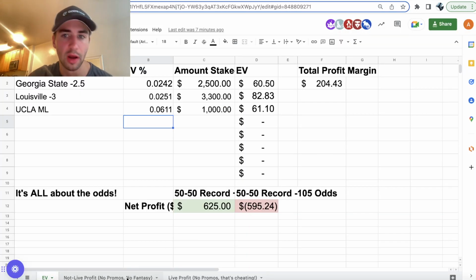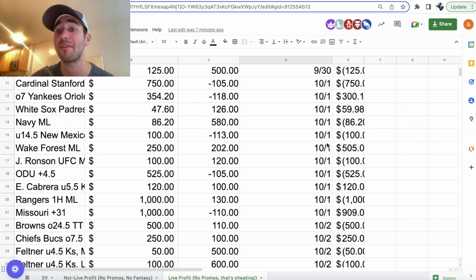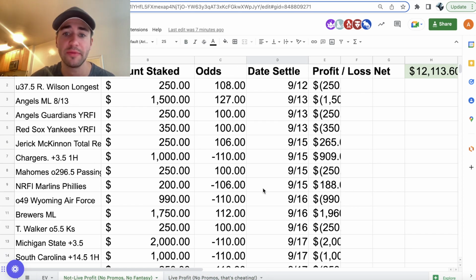We've been tracking our profit and loss both on live streams. Live streams are crushing it. We're up 4.5K. And not live streams, full-length YouTube videos. Since the start of football season, we're crushing it. We're up 12K if you would have tailed everything at the same odds. But again, it's not like every bet wins.